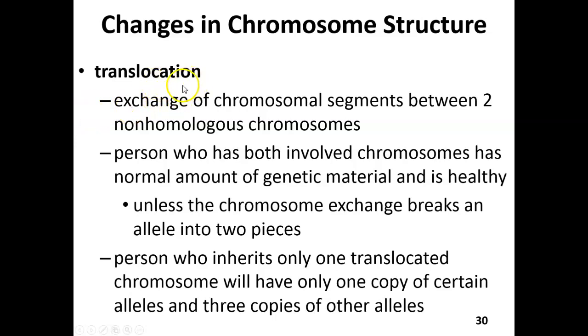Translocation is another mutation, when chromosomes exchange information, but the chromosomes that are exchanging information are non-homologous chromosomes. So normally your homologs, non-sister chromatids of homologs, exchange information in crossing over. But when non-homologous chromosomes do this, that can cause problems because it can lead to having three copies of some genes and fewer for another cell.